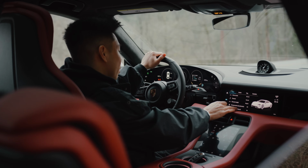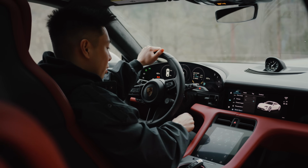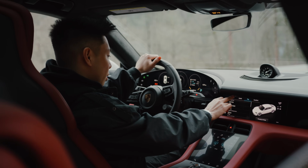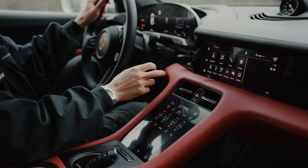I think what is equally as impressive though is the interior, both in terms of comfort and technology integration. I think the first thing you're going to notice is that the car really does still embrace the character and what Porsche is really known for in their interior layout. Traditionally, there are quite a few buttons in the center console area, which are all physical buttons, but in this case, it has fully embraced the futuristic technology approach.